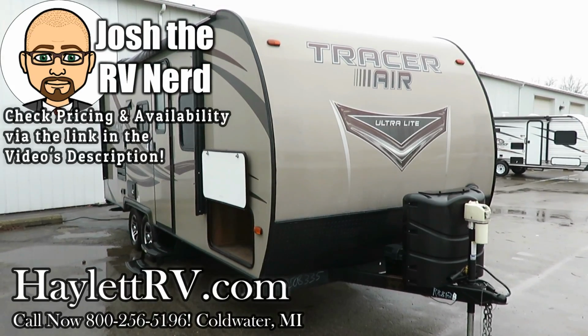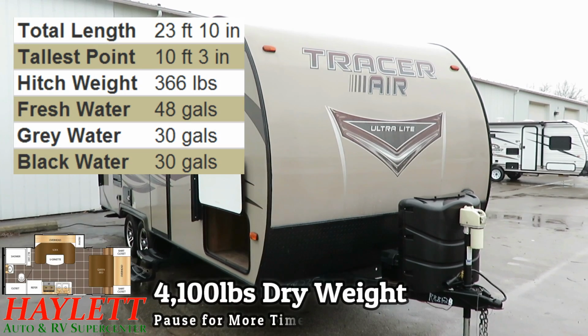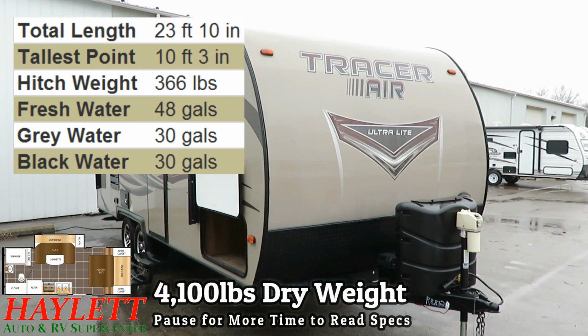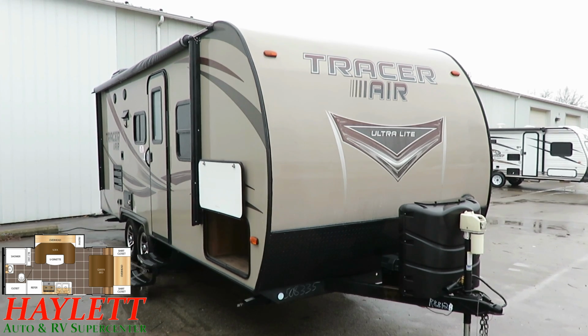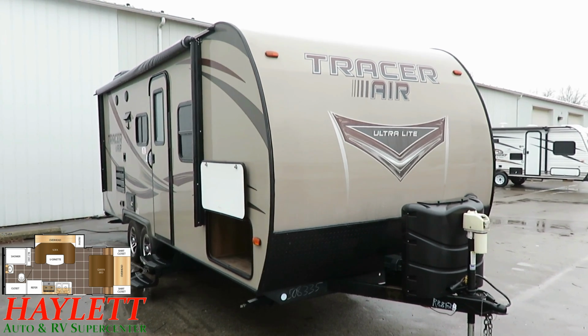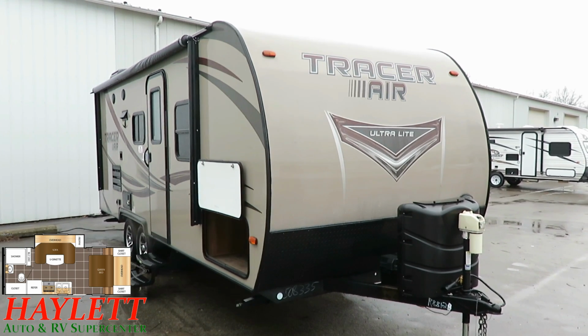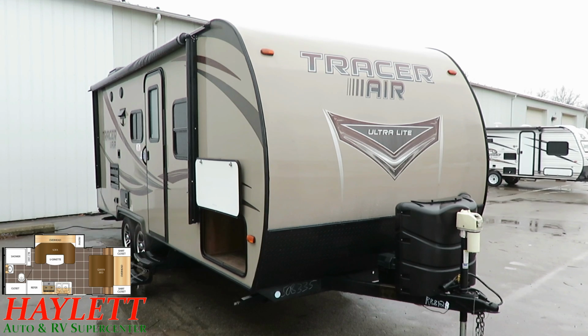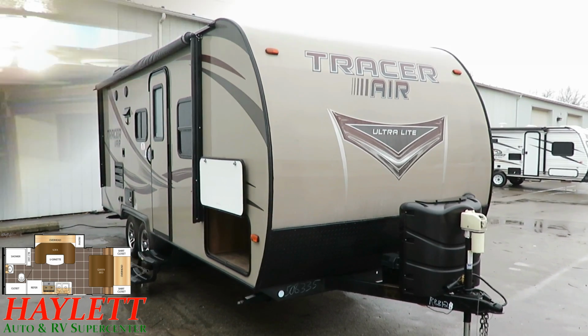Only about 4,100 pounds. This is a Tracer Air 215, just came on trade here at Haylett RV of Coldwater, Michigan. One owner, they used it about 4 times a year. And if what you're looking for is to get out of the family bunkhouse and into a small couples camper, or if you want to start your camping adventures and perhaps you have a more limited capacity tow vehicle, this short little thing that's been very well kept is going to be an excellent option for you.